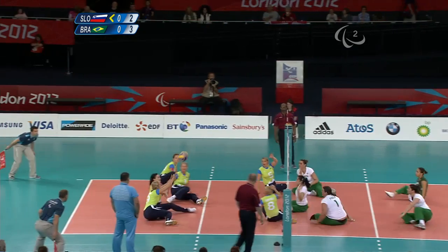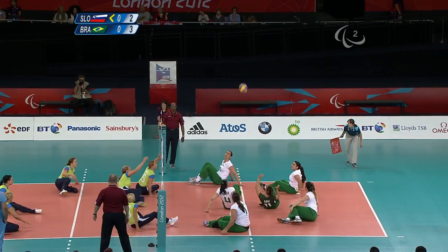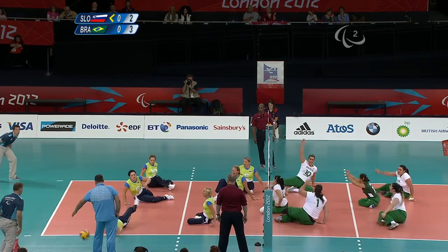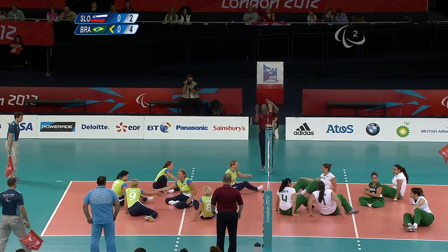So Adelante Silva will serve. Silva again puts the ball up into the air. It's Marshy. It turns up, it's another point to Brazil. They go into a 4-2 lead.